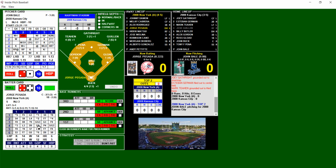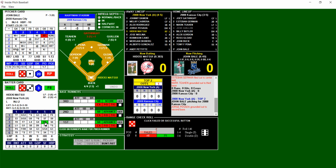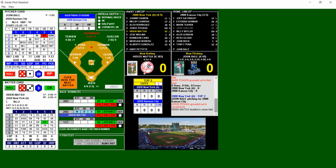4-4, and that's going to be a ground ball to German to second base for out number 1. Hideki Matsui batting a .303. Here's the pitch. 5-1 range play. 5-3, and that's going to be a fly ball to Guthrie. Guthrie's range is on a 1-3. That's a 5. That's going to go all the way back to the wall. Hop off the wall. That is a double for Hideki Matsui, and he gets on with a double. And that one bounced off the wall on one hop, and Hideki hustles it to second.